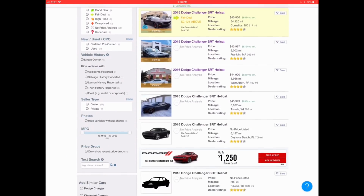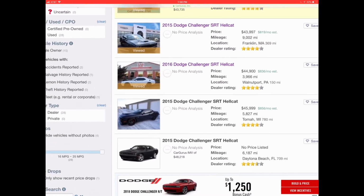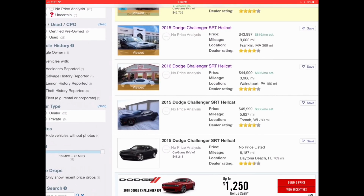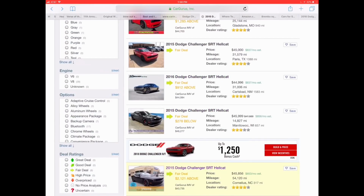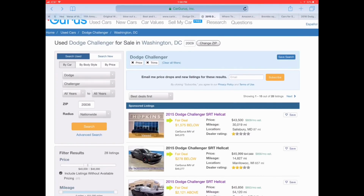But again, the thing I'm most interested in watching here is where the pricing is going. And you are seeing a lot of cars that are being listed now, especially the 2015s, in the mid to upper 40s. And that is good news for me, because it means that sometime later this year or next year, I'm going to have a number of options available to me. In my mind, I have a certain limit that I want to pay for a car, and right now we're still a little too high.